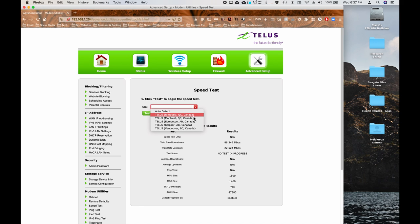Select the one that's closest to you. This is the one you'll normally be going through for your internet router. And you can see down here where it says train rate downstream and train rate upstream. Now these are the maximum that your account is set up to handle. Now, as it happens, we've got the fastest you can get without going to a dual router setup. So we run the test, and it'll just take a couple minutes.